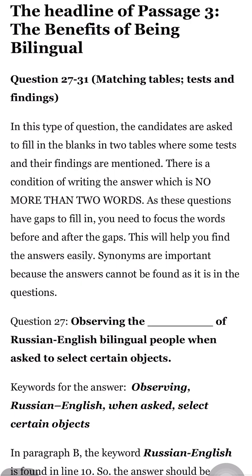Question 27. Observing the blank of Russian English bilingual people when asked to select certain objects. Keywords for the answer: observing, Russian English. When asked, select certain objects.